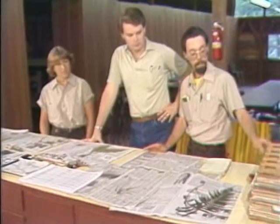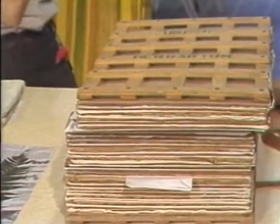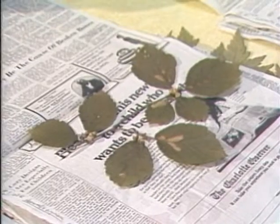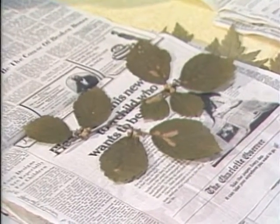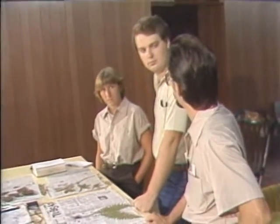moisture, and I put them between blotting paper and in a press. And then I press them, that keeps them flat, and it dries them out. Remember how you used to collect leaves and put them between the pages of a book? That's sort of what Barbara and John are doing here, only on a larger scale.